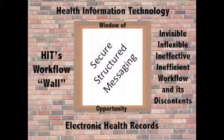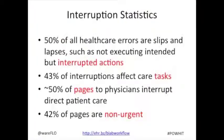Structured messaging is an example of workflow technology and process-aware information systems. Okay, this is the only slide that's full of statistics. And it's really to drive home the point that this is an important problem and there's a way to characterize it. First of all, 50% of all healthcare errors are due to slips and lapses, such as not executing some intended and interrupted action. This is called prospective memory.